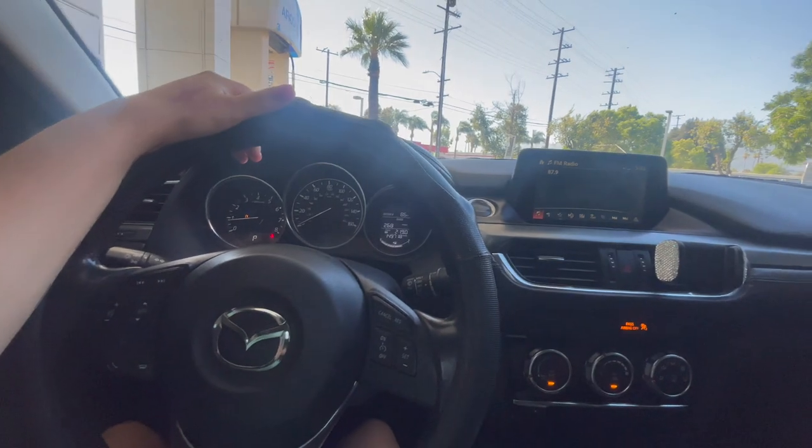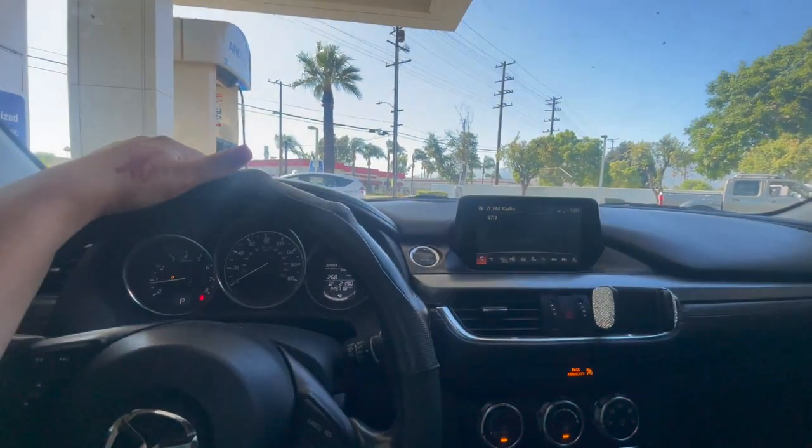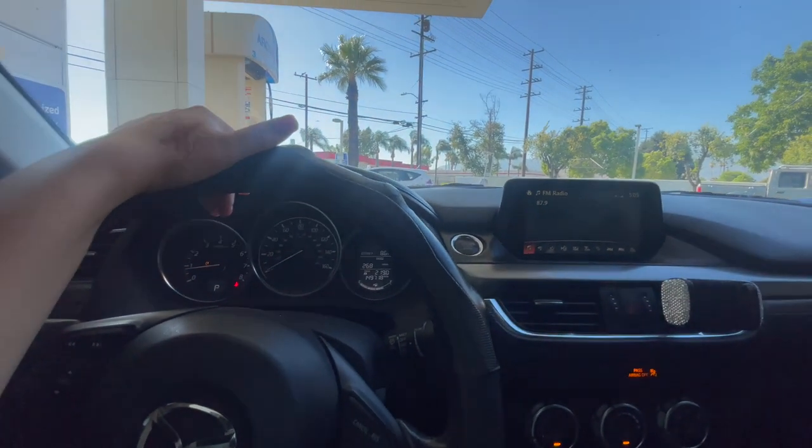Okay, Mazdiana is looking good and clean and ready to go. I went and got the car wash first and then I got gas. Okay, so now we're about to head to, where are we going? We're going to Nails Bling Supply. Car is washed, car got gas. Nails Bling Supply, let's do this. I'll see y'all there.